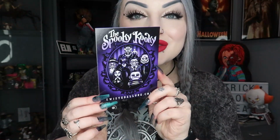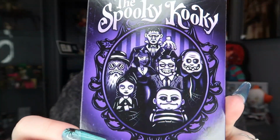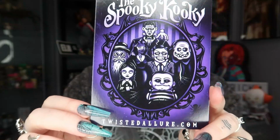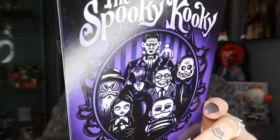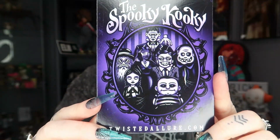So I haven't seen what is in here yet, and I don't know what month box this is. I don't know if this is the January box or not. Hopefully the little card will tell me. So it's purple, which I'm very excited about. And the theme this month is the spooky kooky. So cute, little Addams Family theme. Absolutely love it. Love the little family portraits that we have there. So it is the January box.